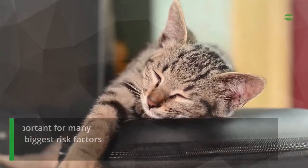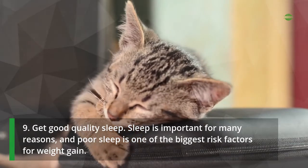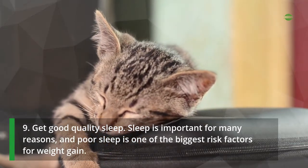9. Get good quality sleep. Sleep is important for many reasons, and poor sleep is one of the biggest risk factors for weight gain.